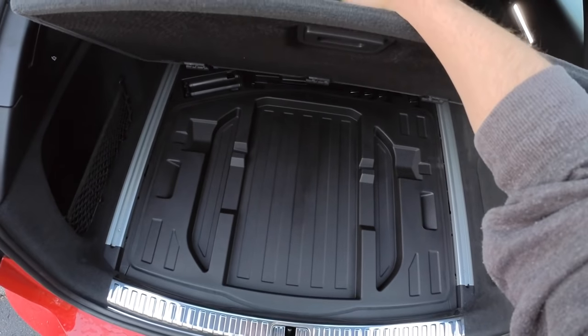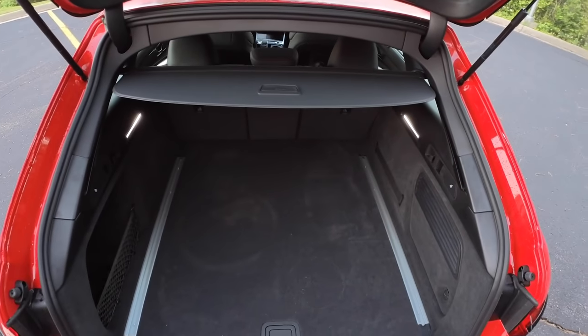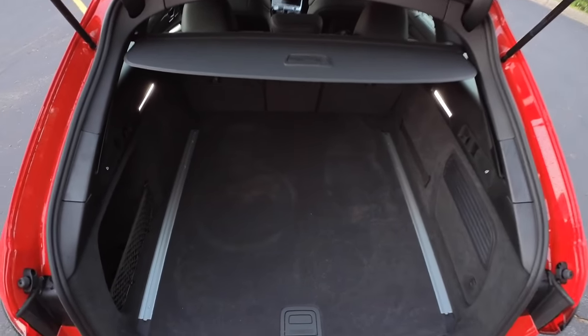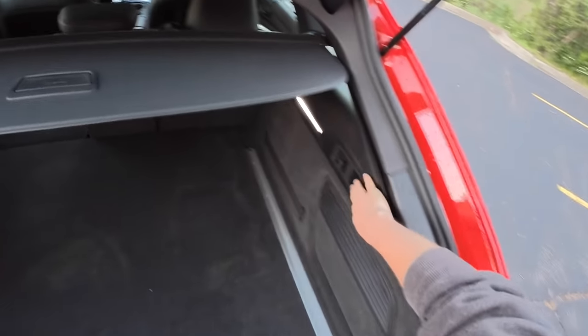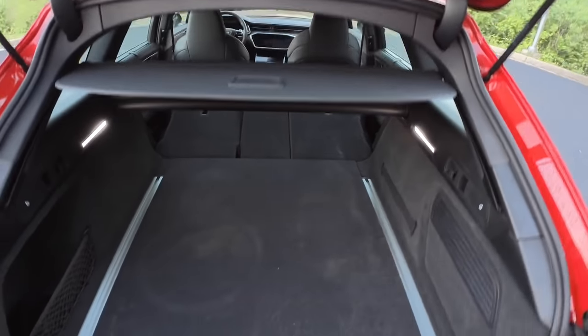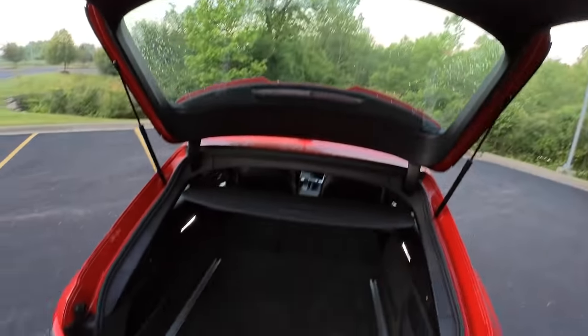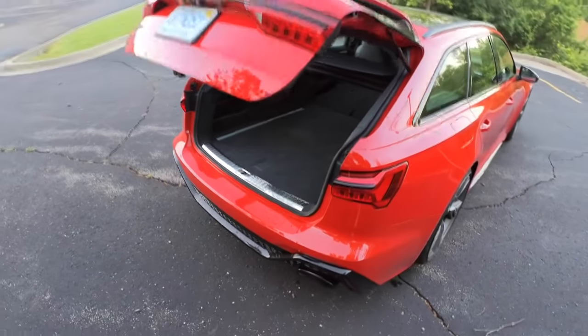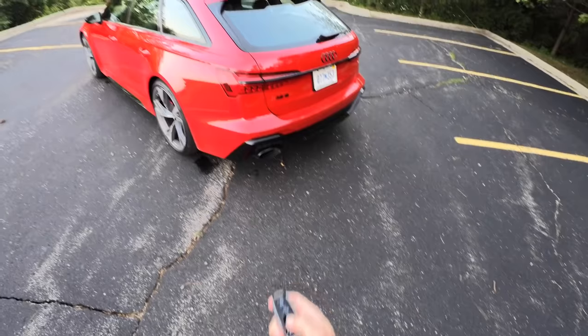No spare tire, unfortunately. I do miss having a spare tire just for that added layer of security, but probably hard to fit a 22 inch wheel in here. Easily fold down the rear seats for a ton of cargo space. Those don't fold flat, but still, you should be able to fit whatever you need to in this Avant. I love how low the loading floor is in this.